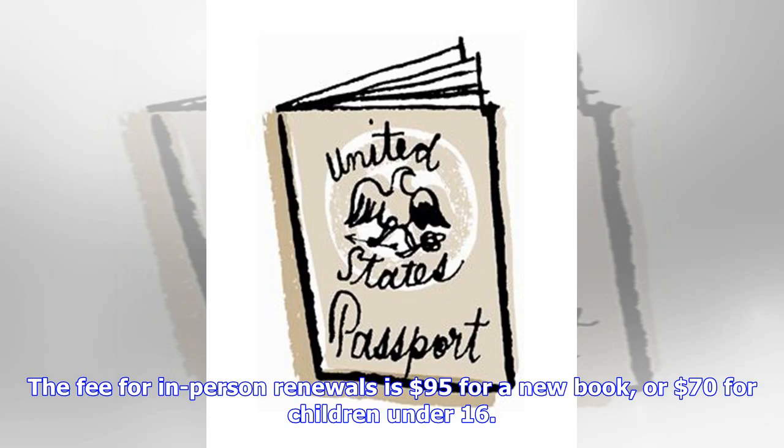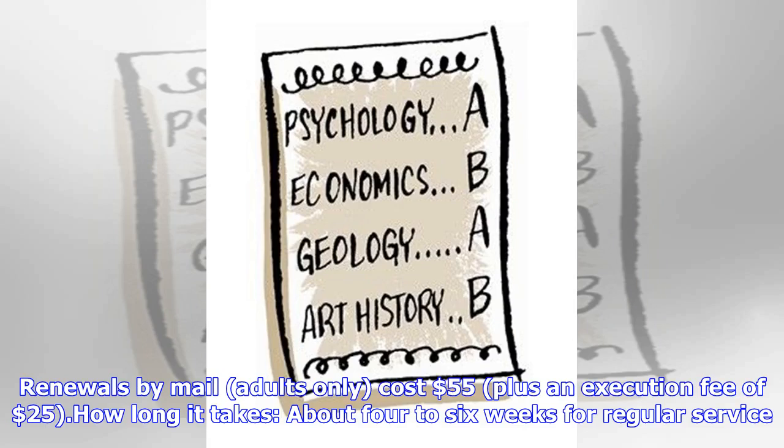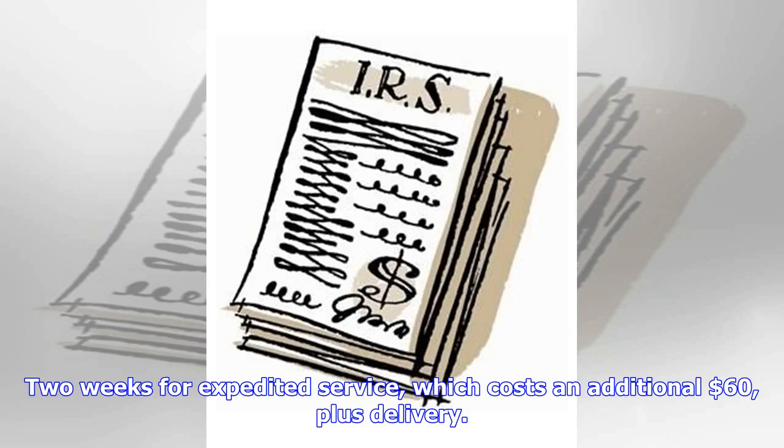The fee for in-person renewals is $95 for a new book, or $70 for children under 16. Renewals by mail, adults only, cost $55, plus an execution fee of $25. How long it takes: about 4 to 6 weeks for regular service, 2 weeks for expedited service, which costs an additional $60, plus delivery.